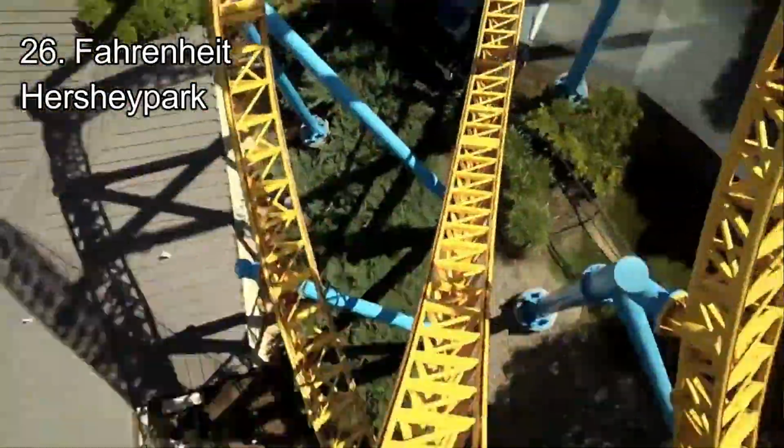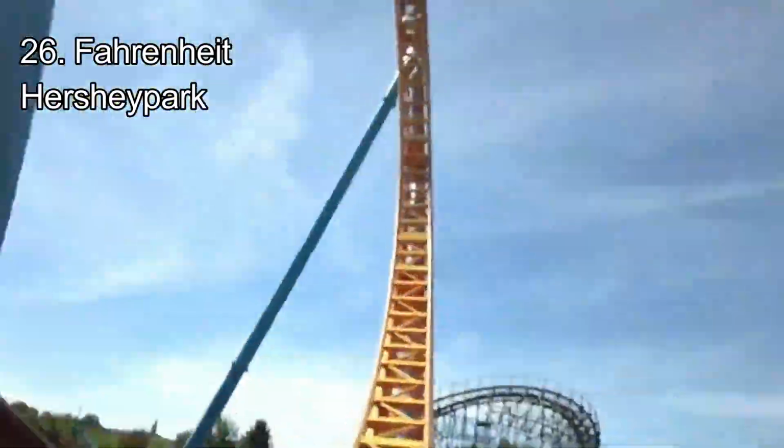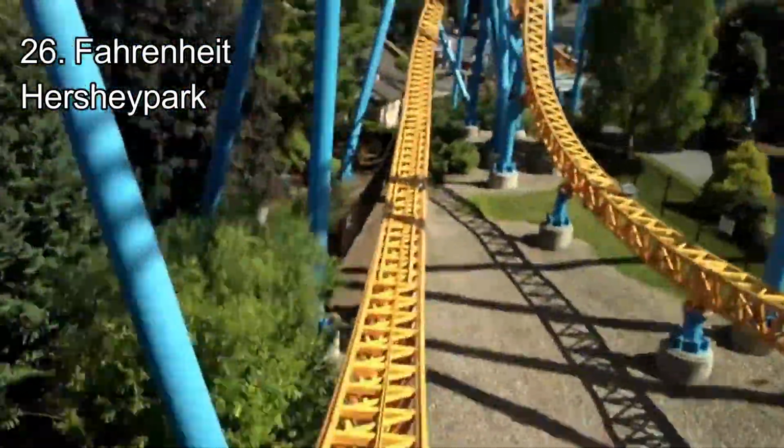26. Fahrenheit. This Hershey Park Intamin is a unique one. It has many inversions, each of them very whippy. This coaster has some great airtime pops, especially in the back, and overall this ride is very smooth. Each inversion is intense and whippy, which makes for this Intamin to be pure fun.